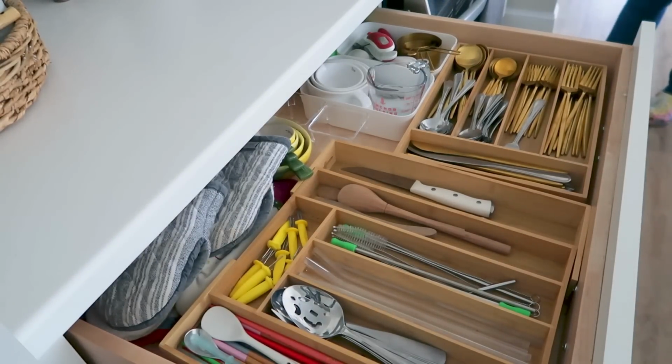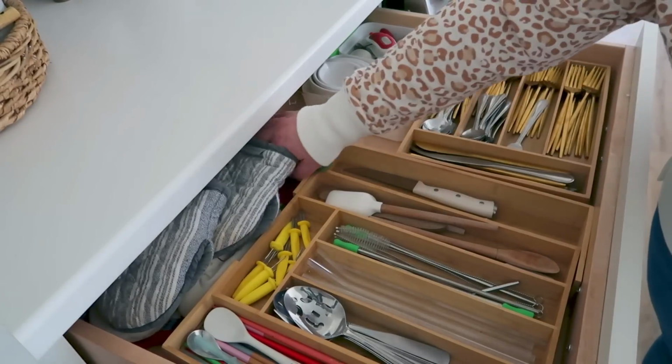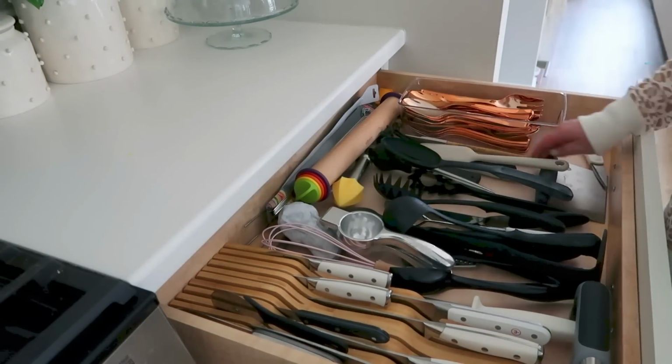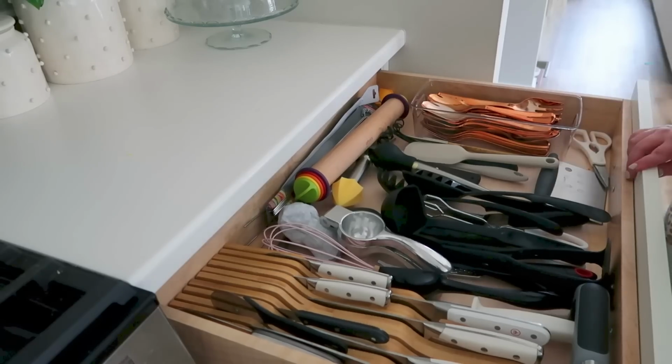I think we've got enough gold flatware now that we can get rid of the silver flatware, but I keep it in there just in case. I'm always afraid we're going to run out. So I keep it in there, but I love this drawer. It always seems so organized to me. This drawer here on the other side of my stove, it might look like a hot mess, but it is organized.